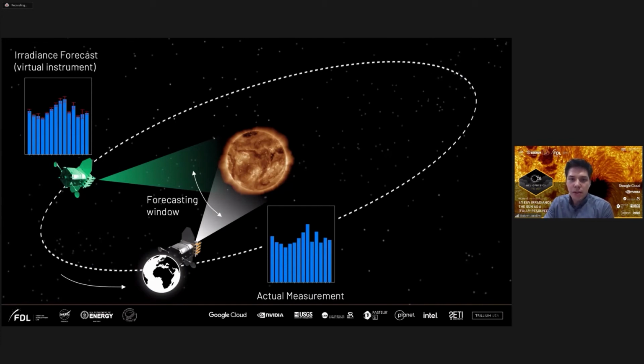As shown in this example, the predicted irradiance by our new virtual instrument is in agreement with the actual measurement that is obtained 12 days later. With this, we show that our method provides the next generation of space weather forecasts, where we can now determine the total energy at any viewpoint and can provide an early warning several days ahead.